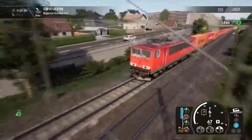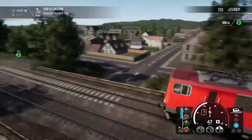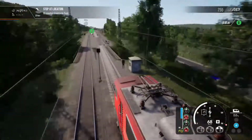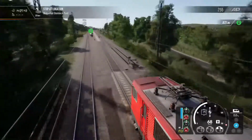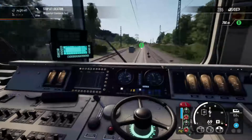So we are going up this nearly 2% grade here. We're just making our way up. Well, it's kind of flattened out now.